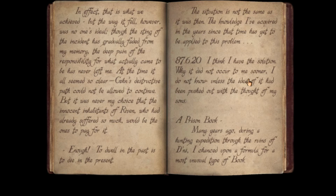At the time, it all seemed so clear. Gehn's destructive path could not be allowed to continue. But it was never my choice that the innocent inhabitants of Riven, who had already suffered so much, would be the ones to pay for it. Enough. To dwell in the past is to die in the present. The situation is not the same as it was then. The knowledge I've acquired in the years since that time is yet to be applied to this problem. I think I have the solution. Why did it not occur to me sooner, I do not know, unless the idea of it had been pushed out with the thought of my sons.